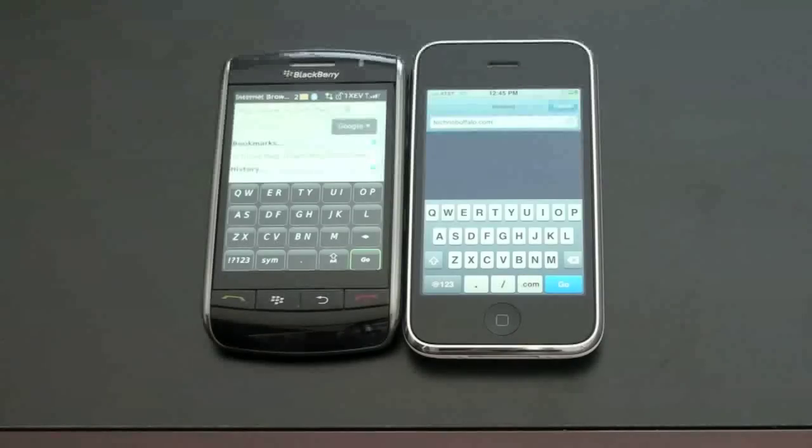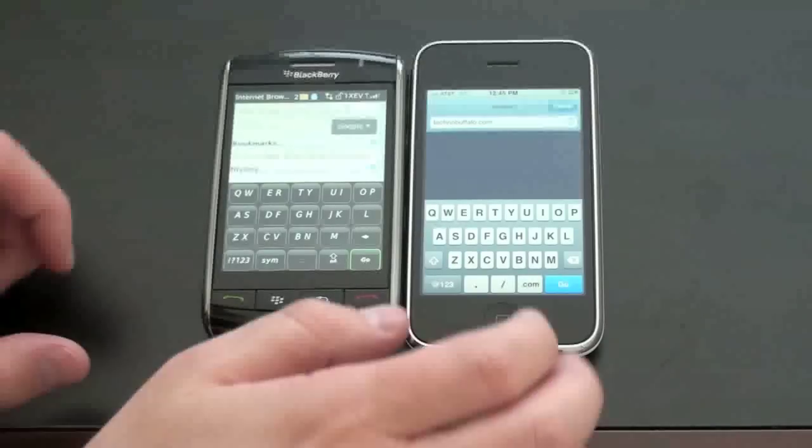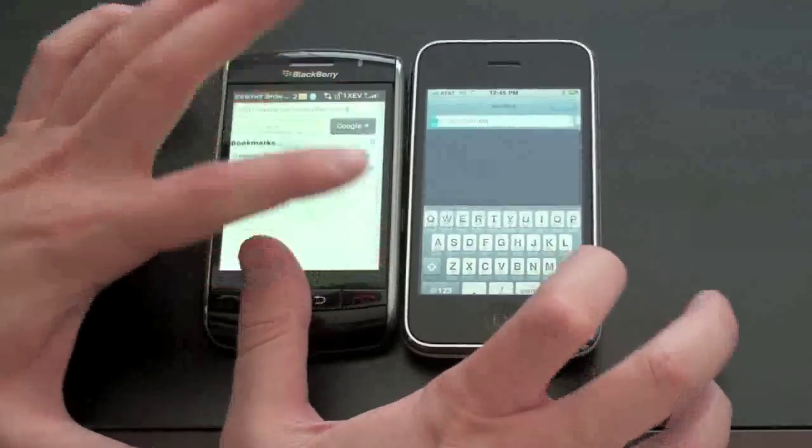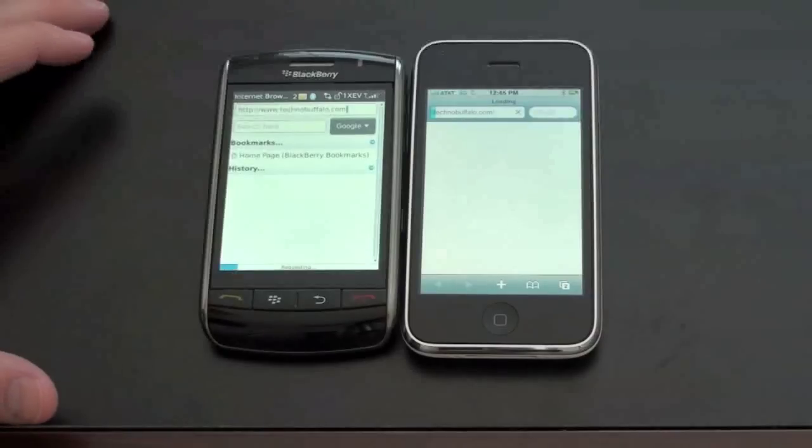I should always say though that network speed is going to vary by your location, so you may get better service with one or both of these carriers. Let's go ahead and hit go on both of them at the same time, and we'll see how they both do.